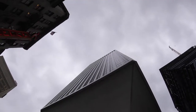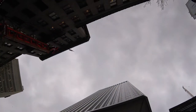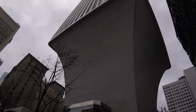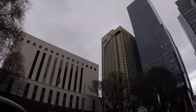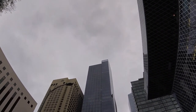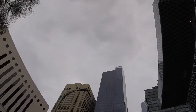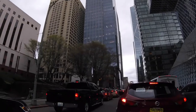This is Rainier Tower. We call it the pencil building sometimes, but yeah, it comes down to a point. It's the library again. And that there on the left is where we're going, one of those brand new towers. Have to get over to the left here.